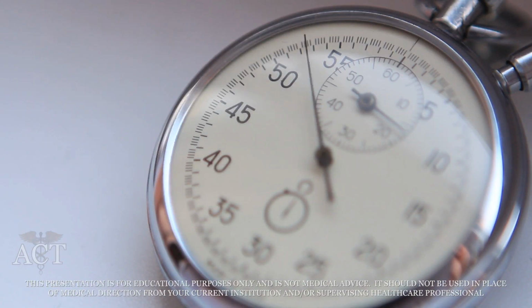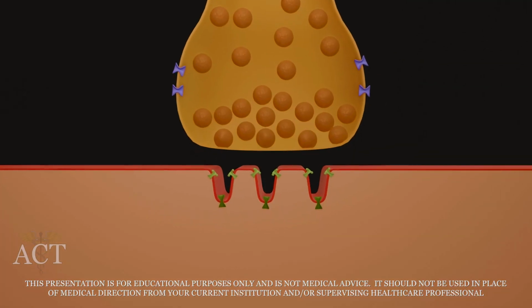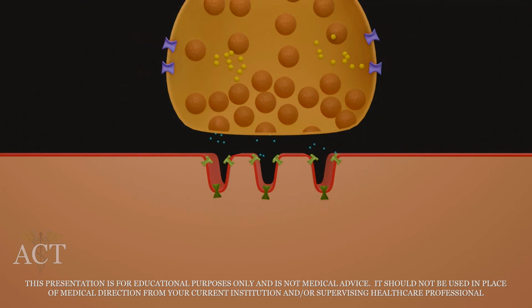Sux is widely used because it acts fast and has a short duration. It works by binding to acetylcholine receptors and depolarizing muscle fiber membranes, thereby generating an action potential. Then it posts up there so no other action potentials can initiate. Your patient is paralyzed and ready for a tube.